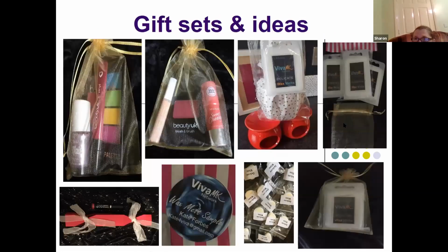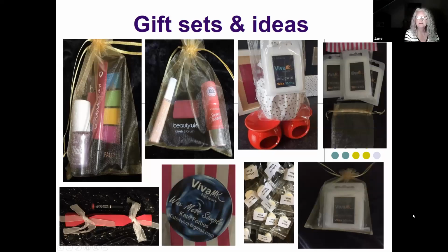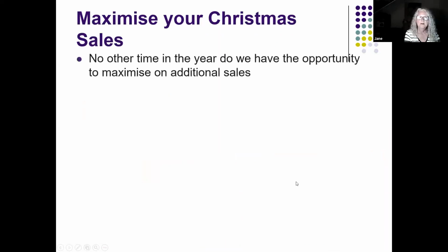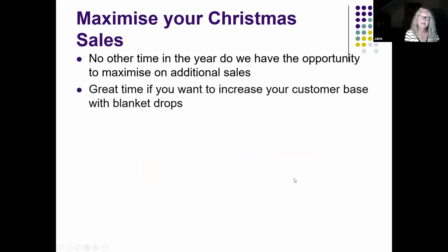We can also do some gift sets. Make them up ourselves with any of the products that we have in the catalogue. Things that you like, things that your customers may well like. There's no other time in the year that we have the same opportunity to maximise on the additional sales.